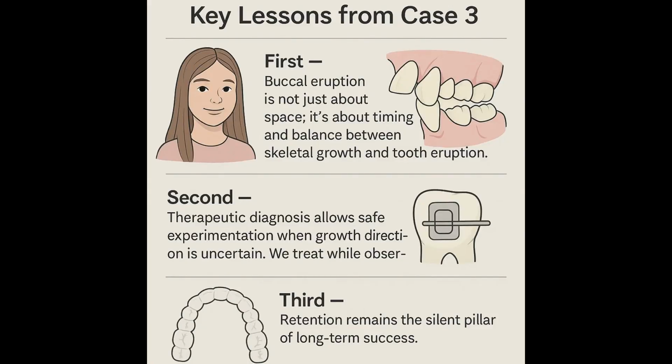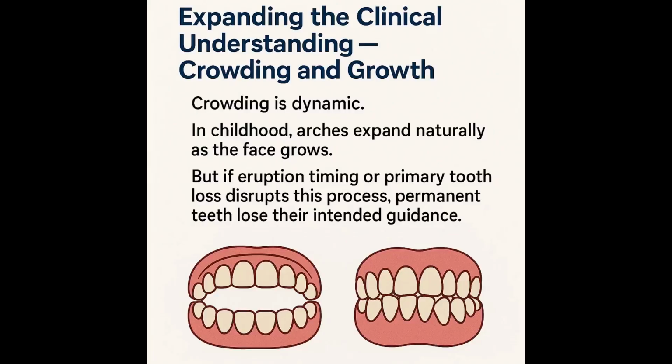Key lessons from Case 3. This treatment highlights 3 teaching pearls. First, buccal eruption is not just about space. It's about timing and balance between skeletal growth and tooth eruption. Second, therapeutic diagnosis allows safe experimentation when growth direction is uncertain. We treat while observing. Third, retention remains the silent pillar of long-term success.